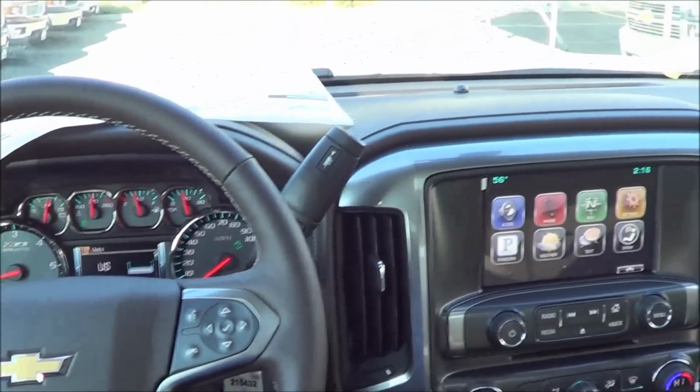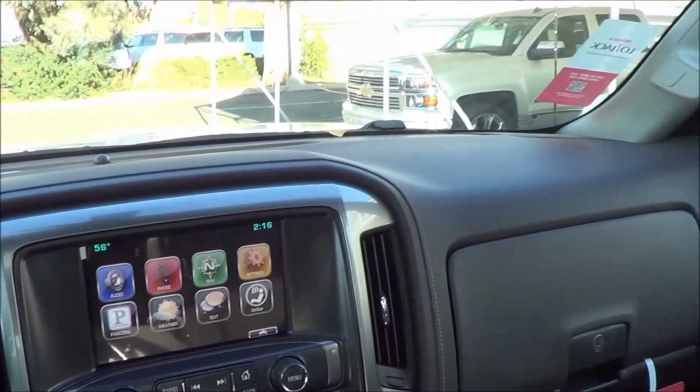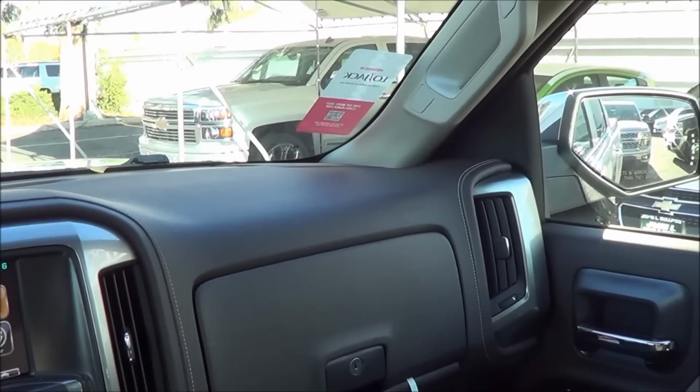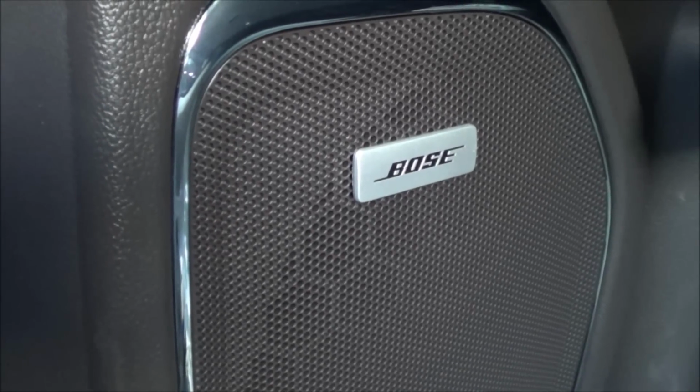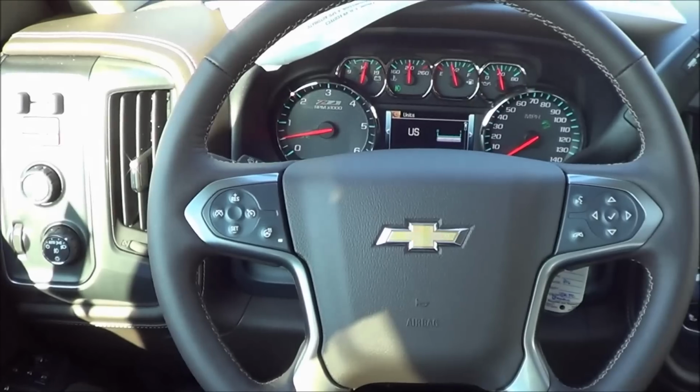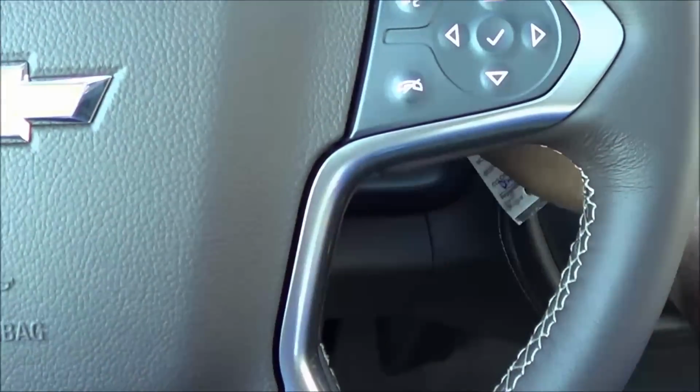Now, as you'd expect, the 5.3-liter V8 delivers enough thrust with good manners. The 6-speed automatic transmission provides smooth and timely gear changes in normal driving. We also do have a Bose audio sound system in this Silverado. Alrighty, and let's go ahead and shut it down.